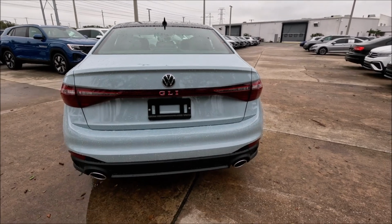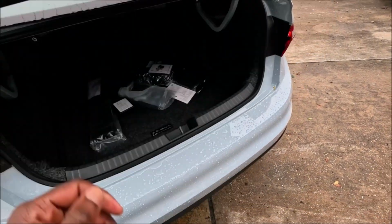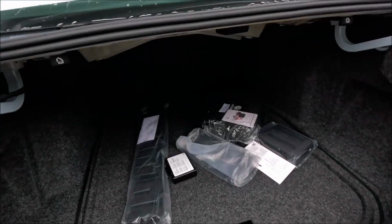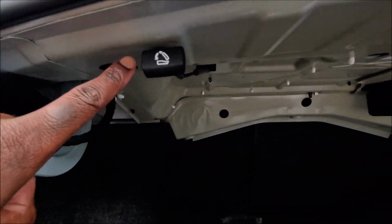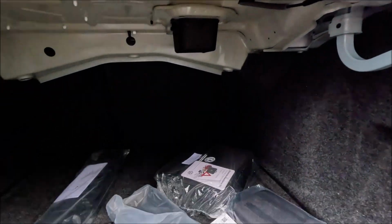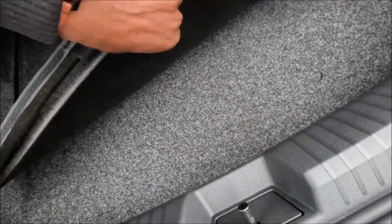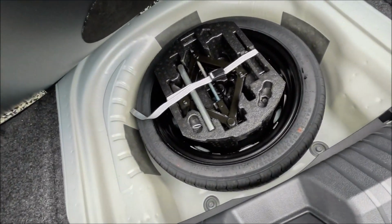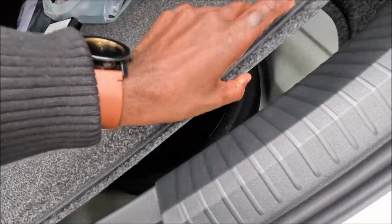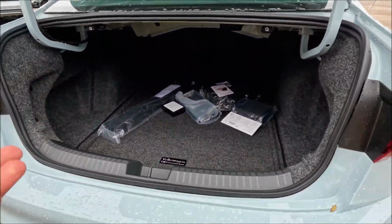But when you put all this together, this is beautiful. 14 cubic feet of space when it comes to the trunk, and you guys can see it's pretty deep with a 60-40 split when it comes to those rear folding seats. You guys will see the triggers to fold down those seats on both sides right here. And with our accessories here and our cargo mat to help protect the cargo, we also have underneath a tire and your tools to help you get back on the road as safely as possible. Nicely packaged and super practical. That is what the Jetta GLI is all about.